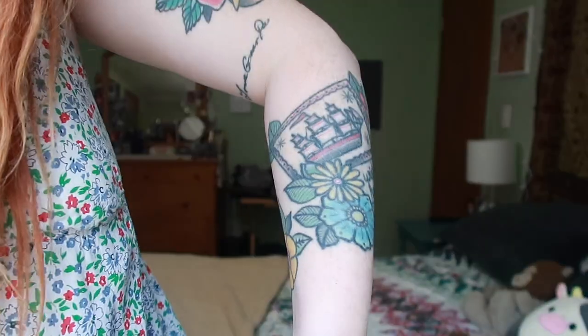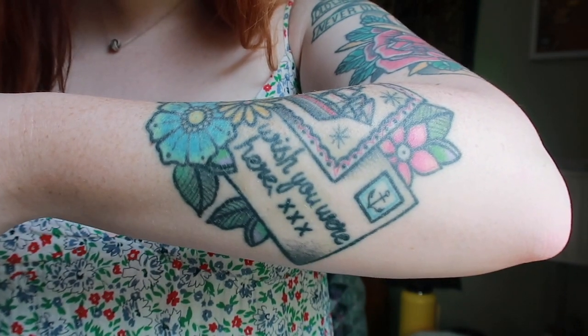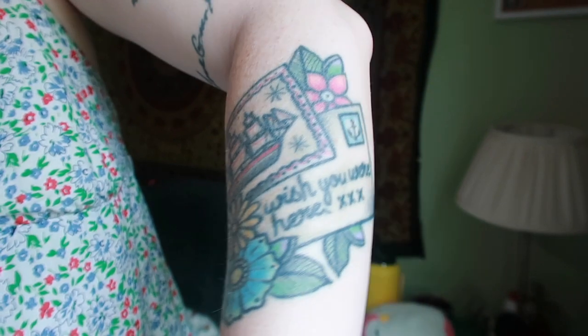I think I got this next, but I'm not sure. This is my postcard tattoo. So this is on my forearm, and it kind of wraps around. Has a ship, a clipper ship, and it says, "Wish you were here," with 3 X's. Again, this is in my grandpa's sleeve, and my grandfather used to write out cards with X's. He would not put O's. I don't know if that was like a Navy thing. My grandfather was in the Navy, so a lot of my arm pieces have like nautical themes and stuff. So he always signed cards with 3 X's, so that's why I have the 3 X's here. And "Wish you were here" is as in I wish that he was still here with me.